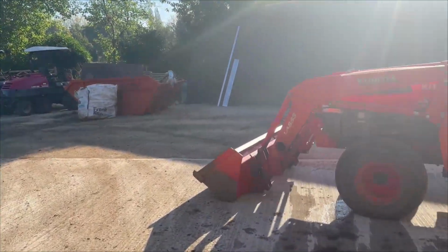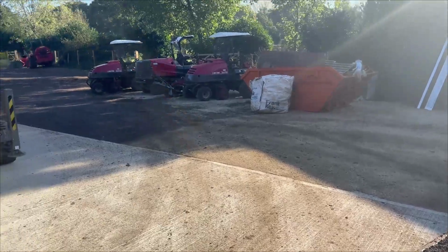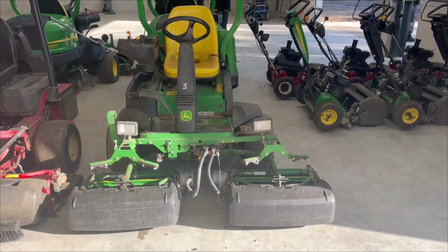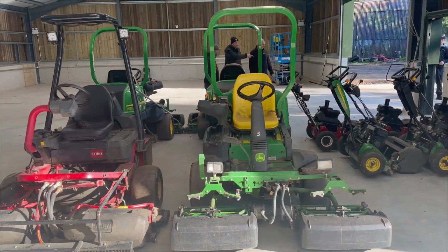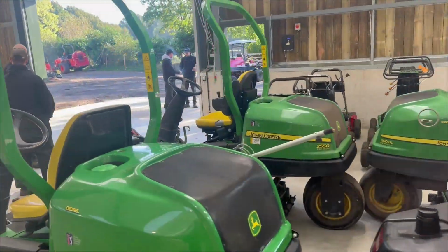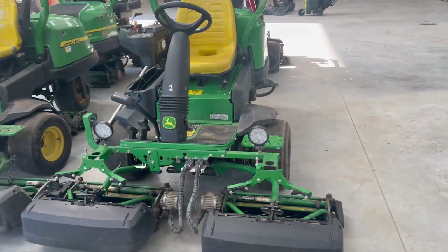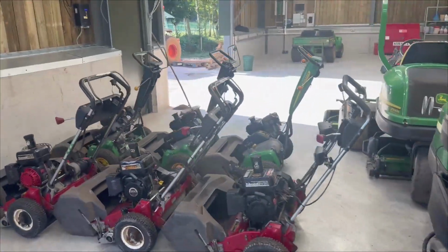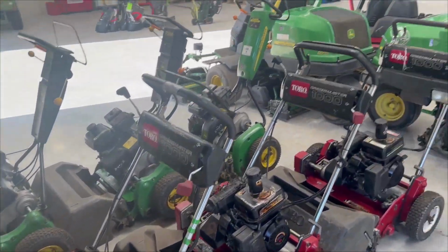And then going onto the concrete slab outside in order to get our vehicles in. And to finish off, I just want to show you some more vehicles here. The two vehicles here are for surrounds and tees. And the other two vehicles at this side are actually for a greens mower. So our magnificent greens are cut by these. And in the winter, we have hand mowers, which the guys will use. And these are used for approaches, tees, and greens in the winter.